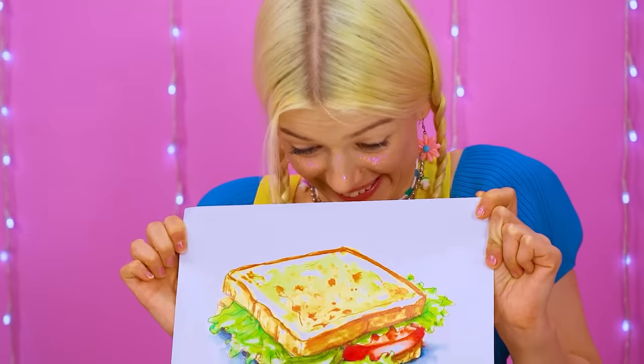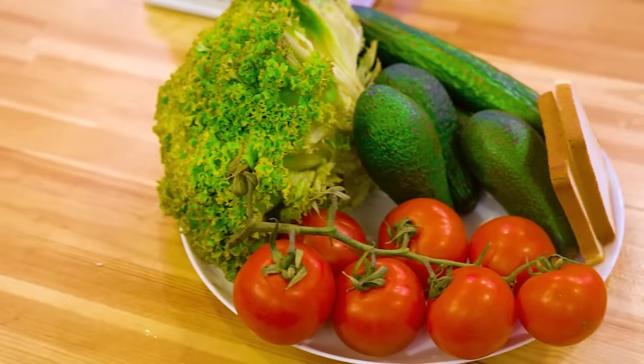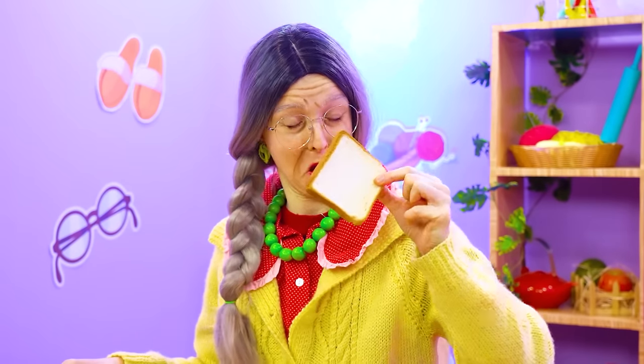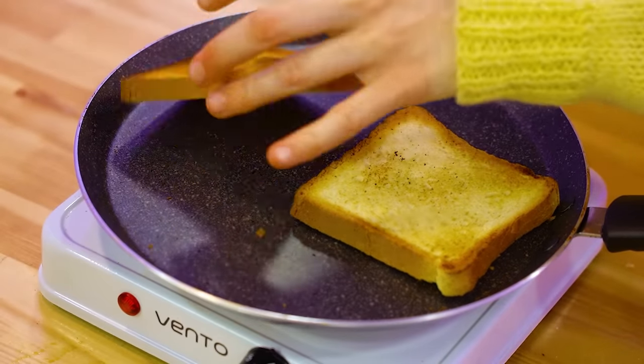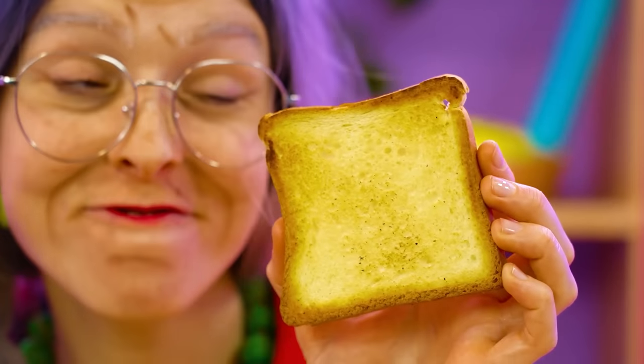I'm ready for lunch, baby! Gran, let's make some waves! Culinary waves! Veggies, bread, chips… Colors? We'll get there! Toasty! So good! I don't even have to trust the process! I believe the process!